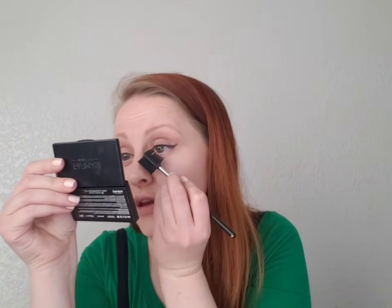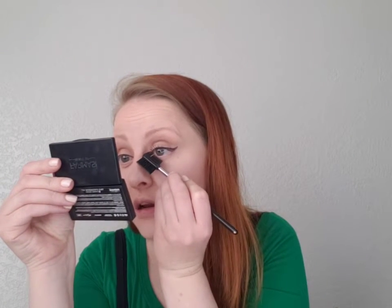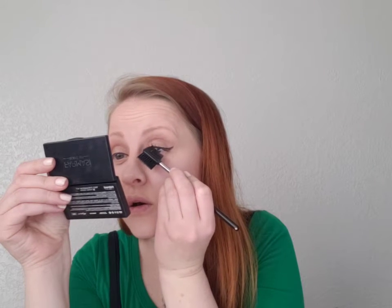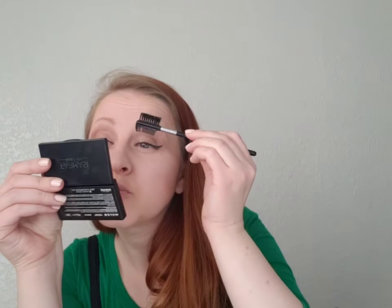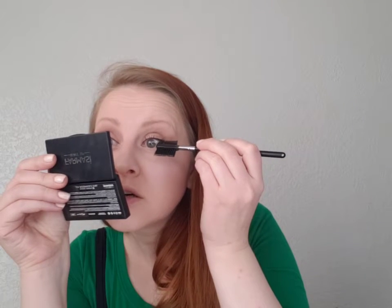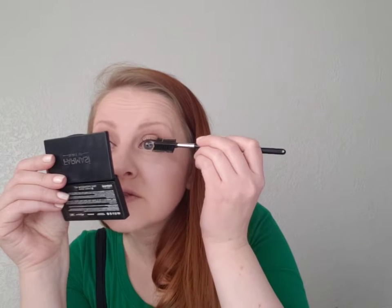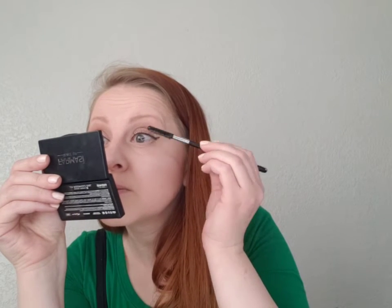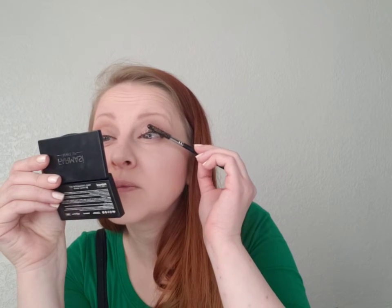Look at that. Oh my goodness. I got eyelashes. It's a Christmas miracle. That's what this is. So I can just get them to behave themselves and separate out a little bit. That'd be awesome, because they fight me on this. They're fussy little lashes that just want to stick together. A little bit too much, right?